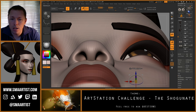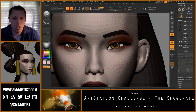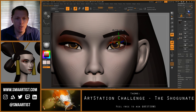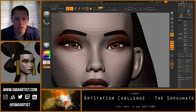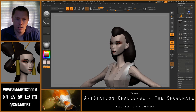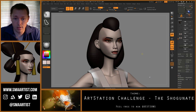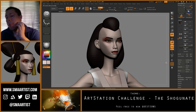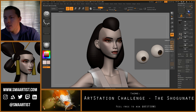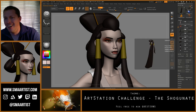What it is. Okay, I'm gonna take that spec that we have here. I'm actually really liking that. Let's do this. I'm gonna take all these hair pieces. There's so many of them.